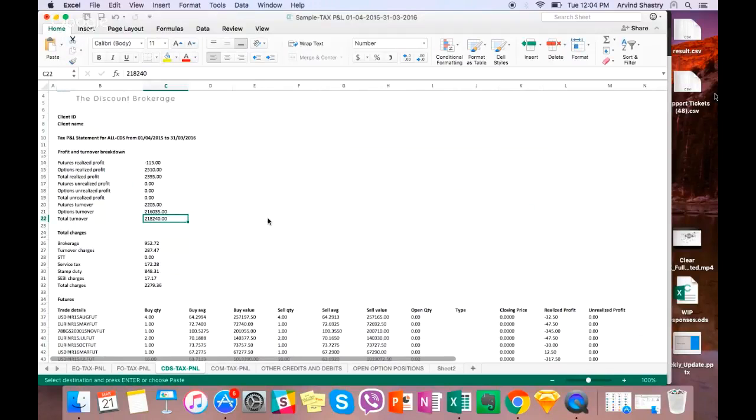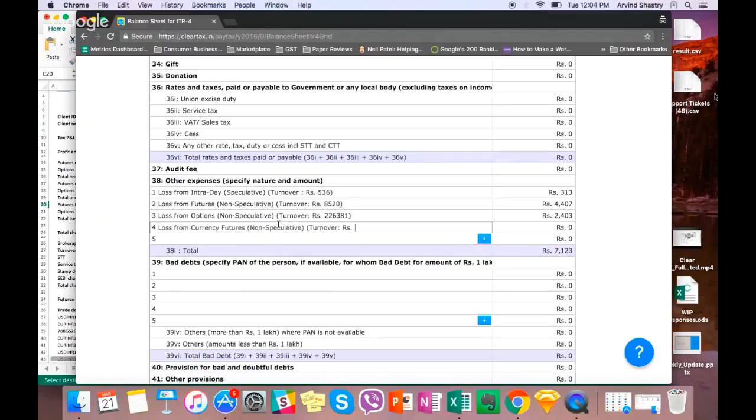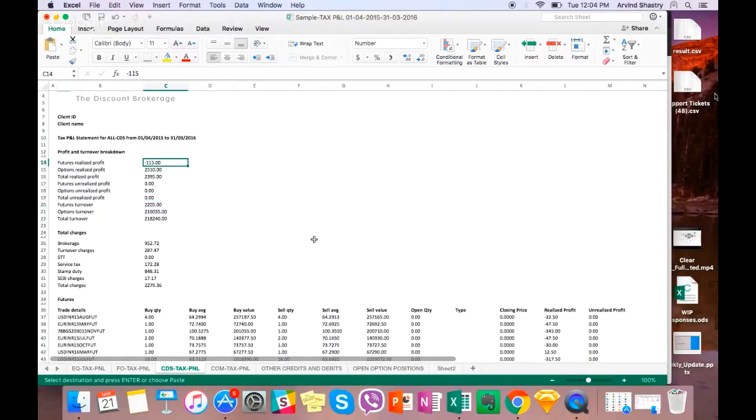A point to be noted over here is, as there is no specific field available for all these items, that is why we are claiming it as other expenses. It is technically not an other expense, but still, as no other field is available in the ITR form, we have to report it only in this way.